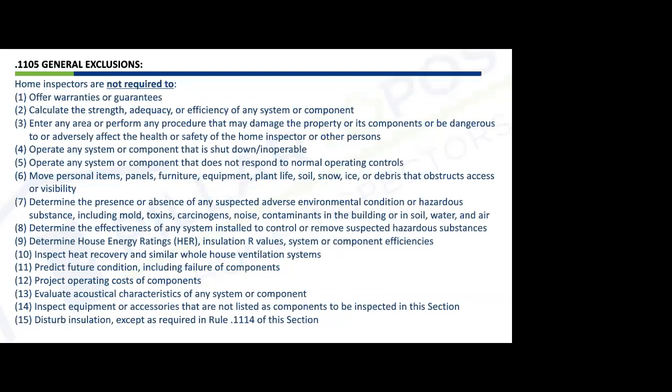Okay, moving on. Not required to offer warranties or guarantees. I'm just going to read these to you real fast, okay? And then we'll talk about it. Offer warranties or guarantees. Calculate the strength, adequacy, or efficiency of any system or component. Enter any area or perform any procedure that may damage the property or its components, or be dangerous to or adversely affect the health of the inspector. Operating any system or component that is shut down or inoperable. Operating any system or component that does not respond to normal operating controls. Right. So again, the verbiage is extremely important.